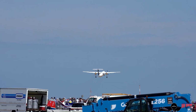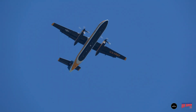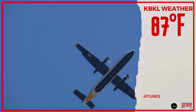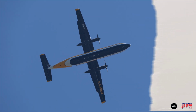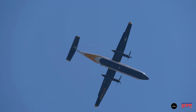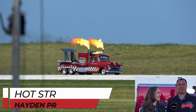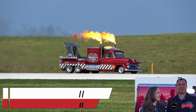Now they're going to go up and do that streamer drop again at 2,000 feet. All right, streamers are out. Now you and I will keep an eye on those streamers that are weighted on the bottom to see what Mother Nature's winds do.